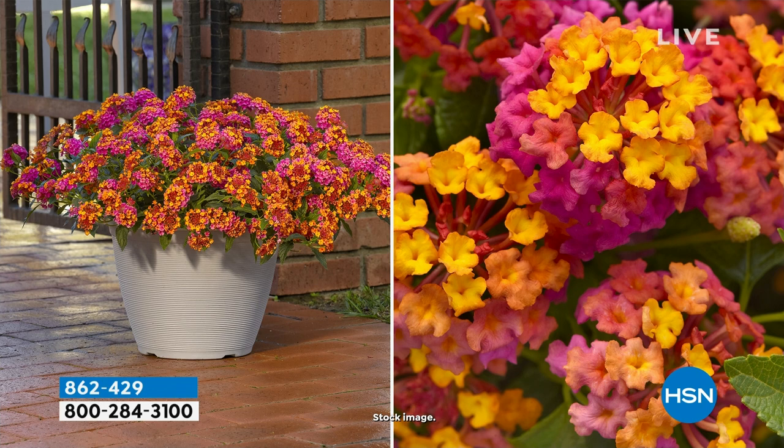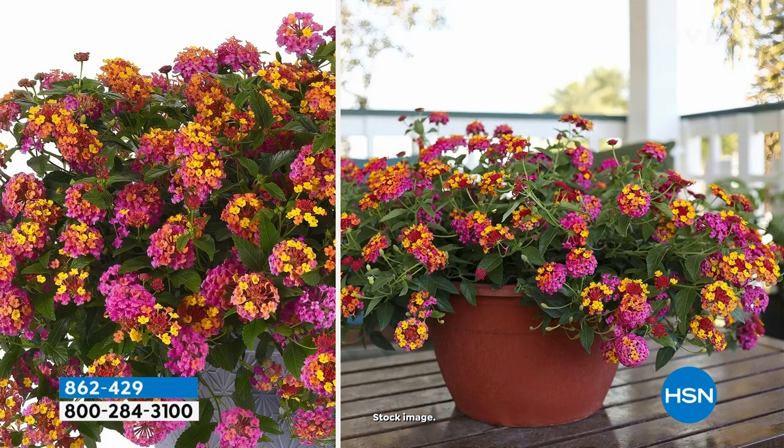And they do sell lantana at nurseries. They don't have this variety. And even if they have something that's similar to it, you have to know this is new for 2024. This is a new variety that we have that is more colorful and blooms longer.